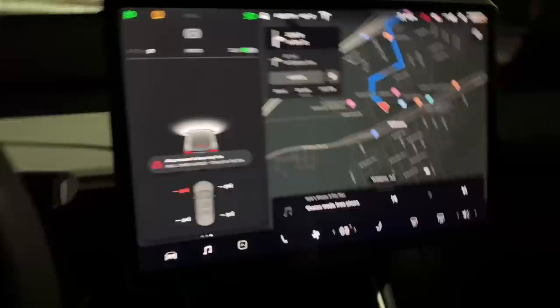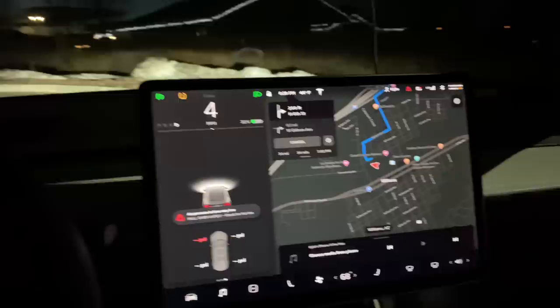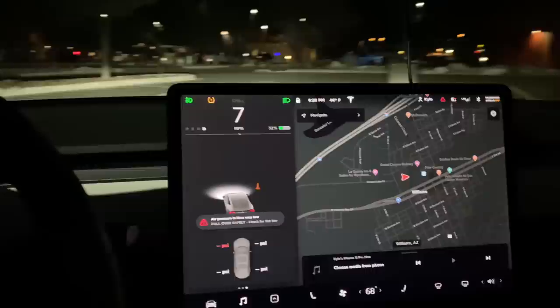Never mind. This is definitely too low for us to drive on. So what I'll do is I'll try the Tesla Roadside Assistance app and see if we can get it towed over to Discount Tire in Flagstaff. But I'm gonna put us back on the charger overnight, because there's no way we're gonna make it like this. Bummer. I've selected Tesla Roadside Assistance through the app electronically.